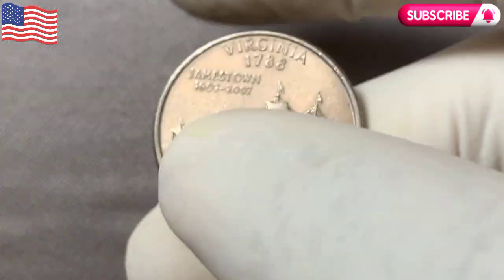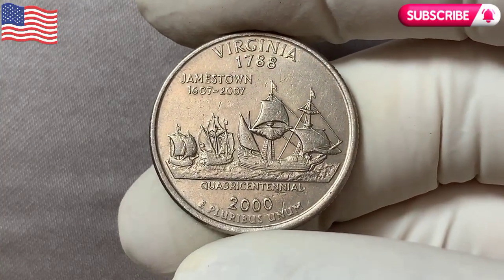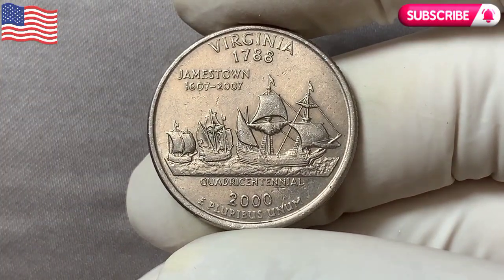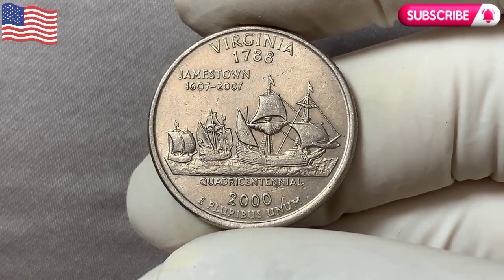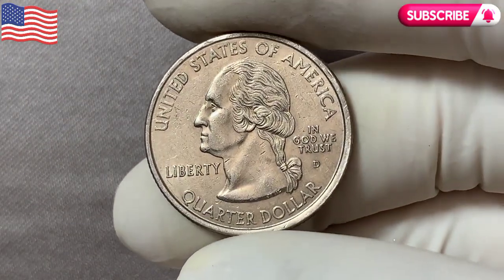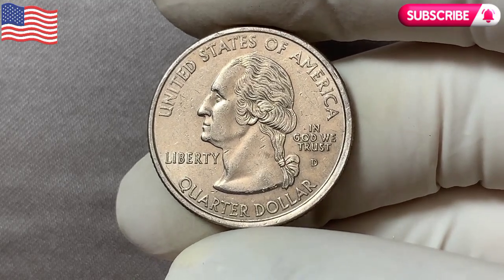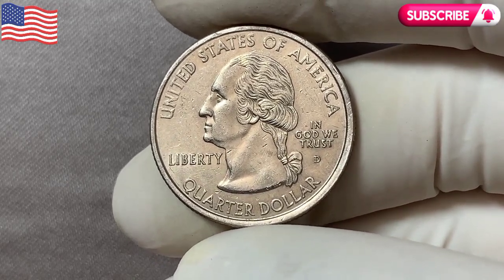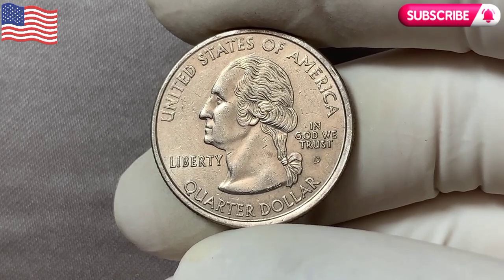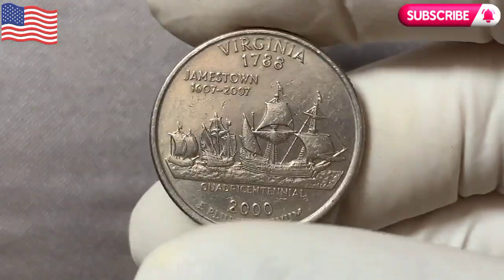Now, you might be thinking, this is all very interesting. But what makes this coin different from the millions of others like it? Well, here's where things take a turn. Like many quarters in the 50 state quarters series, the Virginia quarter was produced in massive quantities. More than 900 million were minted. But as any coin collector will tell you, it's not about how many were made, it's about how few were made with mistakes. And that brings us to mint errors.